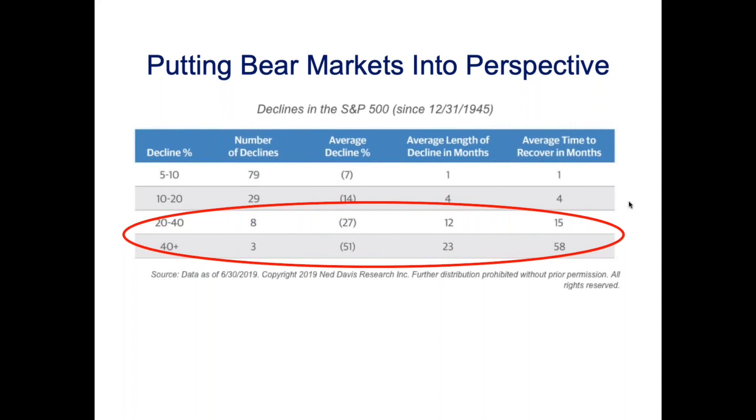3 of the bear markets went beyond 40%. The average decline was 51%. I think we have to be prepared for that, which would take us down to 1,700 on the S&P, unless we get a treatment and or a vaccine. And that vaccine, if you read the science, is going to take 12 months at a minimum.